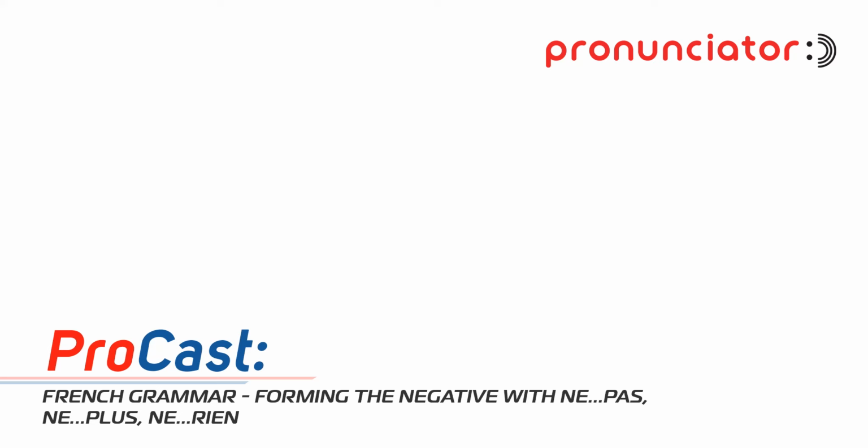That's where ne plus and ne rien come in, right? So it's like they're building on that same ne pas structure, but with a twist. Exactly. Think of them as variations on a theme. Okay, I like that. So how would we say she no longer works here using ne plus? That would be Elle ne travaille plus ici. So again, ne before the verb travaille and plus after it, just like with ne pas. Exactly. But notice how that one little word plus completely changes the meaning. It's so powerful, right? Just one word can convey so much nuance.